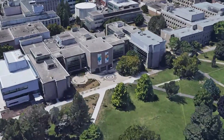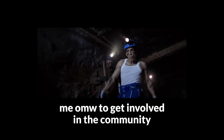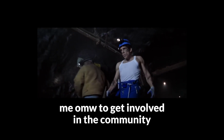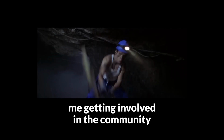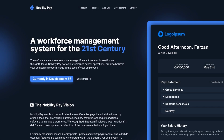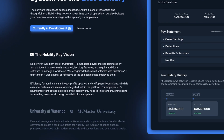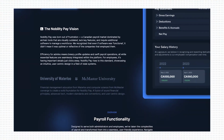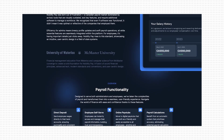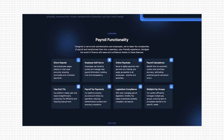I'm a computer science student at McMaster and I graduate in just 3 months. I've always wanted to get involved in the community, and now that the end is near, I decided to make it a priority. What I do best right now is web development, so I thought I could find a local business that does not have a website and offer to make them one for free.